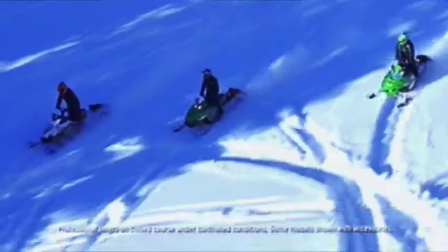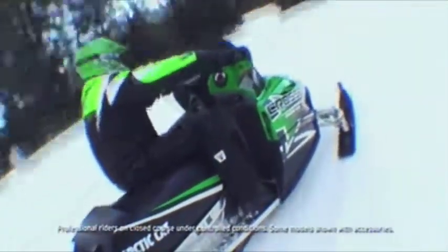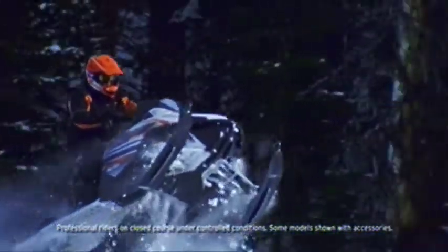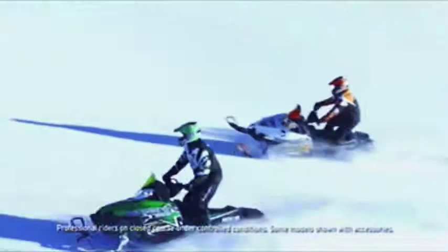With all this power, not only does the HO 800 hold up to the competition, it shoves them off the mountain. Lightweight crankshaft, 10% more horsepower than last year. But if you still want a little more muscle, then the 1000 is definitely your machine.